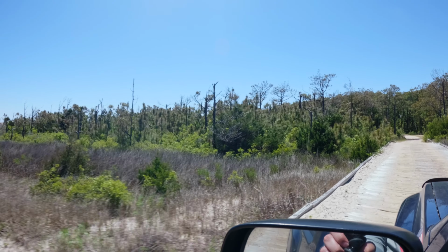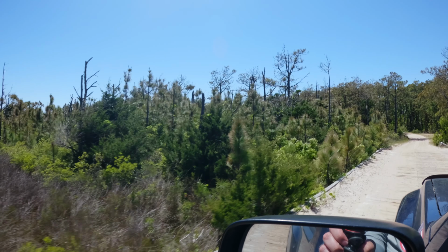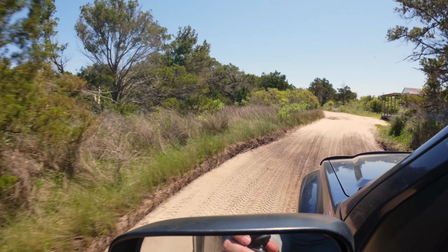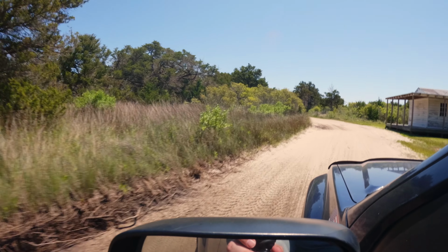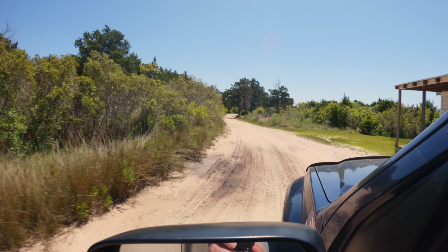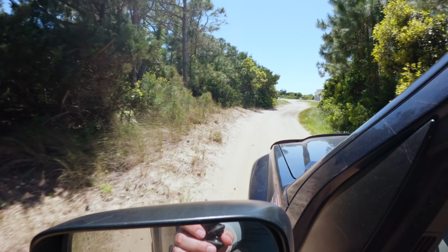Continue your journey through the nearby historic village where cottages line sandy paths. This charming area provides a deeper understanding of the local community's lifestyle, which has been shaped by the sea for generations.